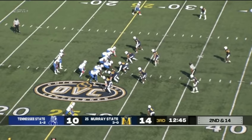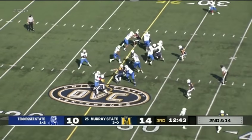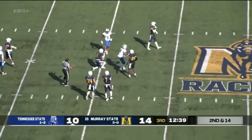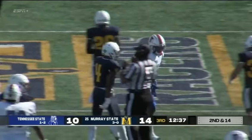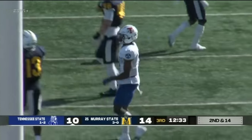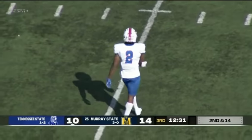TSU brings a man in motion. He sets up as a wing right side. Fake handoff. Quarterback fires, and it is caught by Tennessee State near a first down at the 40-yard line. Quinnaz Turner, and on the catch, Cam Weiss with his first grab of the season. Move the sticks. It's a first down for the Tigers.